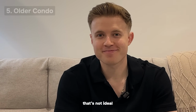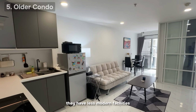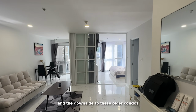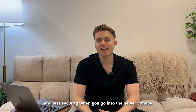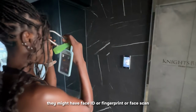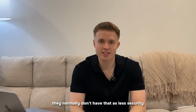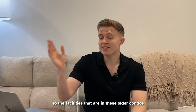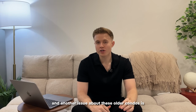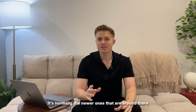It's not ideal. All right then, now let's talk about the older condos here in Bangkok. They have less modern facilities, but the rooms are larger in comparison to these newer builds. And the downside to these older condos is that they have less maintenance and less security. When you go into the newer condos, they're very well secured. They might have Face ID or fingerprint or face scan. But when you go to the older condos, they normally don't have that. There's less security and there's also less maintenance. So the facilities that are in these older condos are not maintained as well. And another issue about these older condos is they might not always be next to the BTS or the MRT. Generally, it's normally the newer ones that are around there.